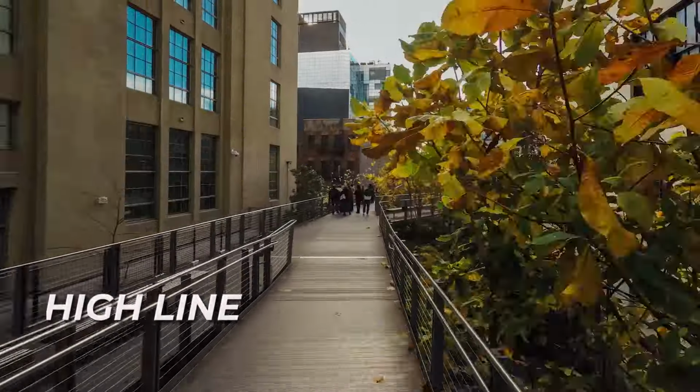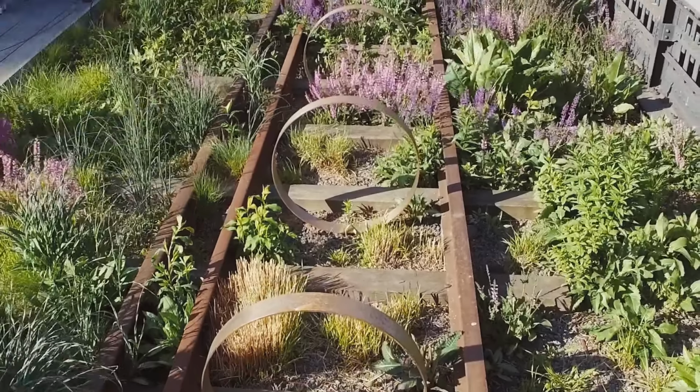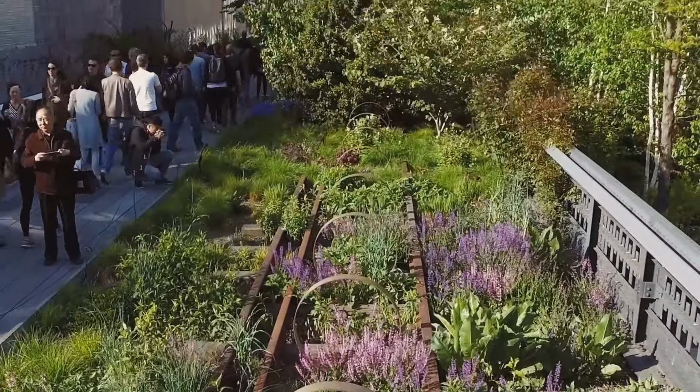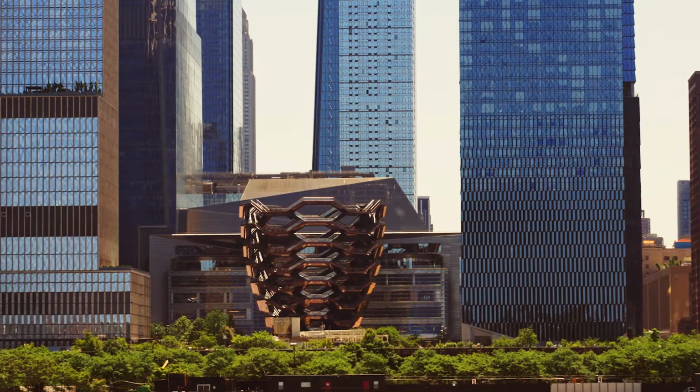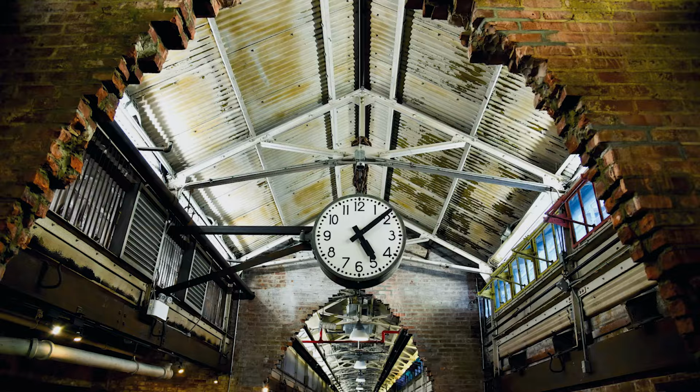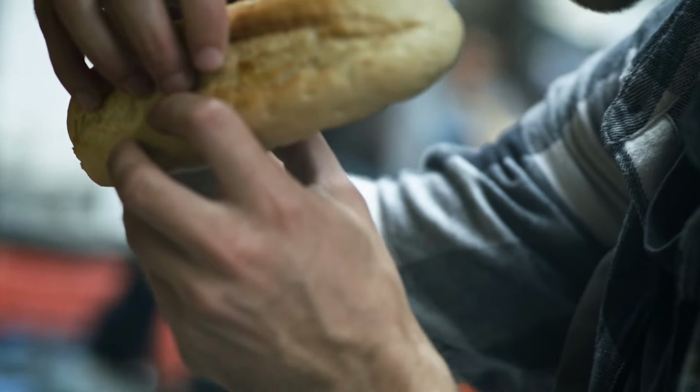Number 3. Check out the High Line. A once-abandoned railway track was converted into an elevated public park committed to environmental sustainability. You'll pass through carefully designed garden zones and enjoy cityscape views. Stop by Chelsea Market while you're in the area and go shopping or enjoy some great food.